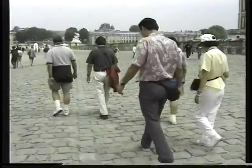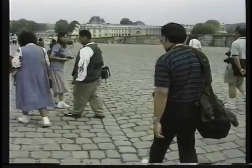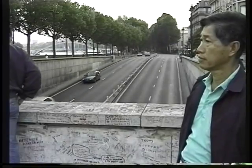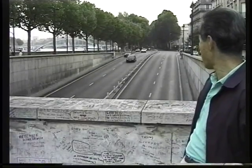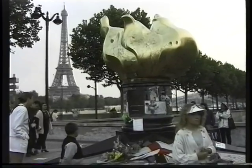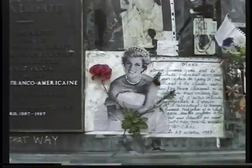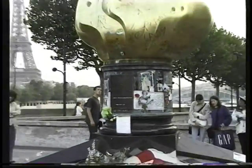We're going to spend our final evening in town on the boat ride at the Bateau Mouche. And as we get there, we stop at a poignant memorial to Princess Diana. This is the tunnel that she lost her life in. And just at the entrance to the tunnel has sprung up this impromptu memorial to Diana.